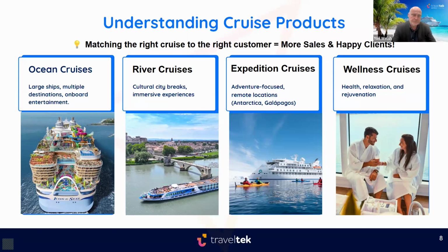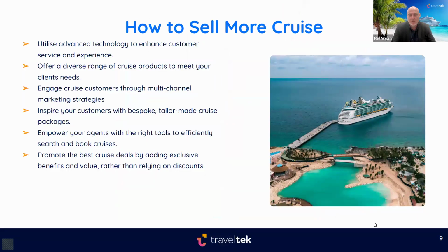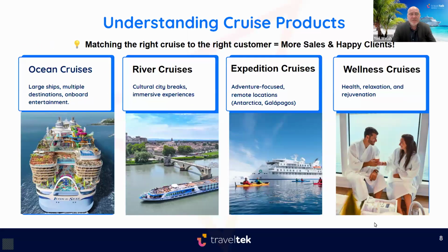And an interesting fact as well is 73% of cruise travelers say that a travel advisor has meaningful influence on the decision to cruise. So it's really important that you understand the different products that the cruise lines are actually providing, and you match that up with the customer needs.